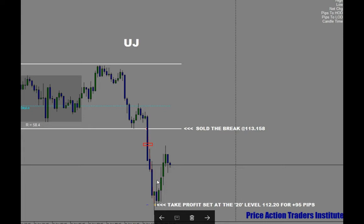So that's a trade plus 95 pips, really simple to execute and simple to manage once you learn how to trade between levels.